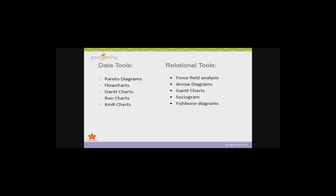So once we have data, whatever that may be, then what do we do with it? Well, there are relational tools and there are data tools, and there are all sorts of things that we could look at. And actually, there's another workshop that we could do on what these tools are. Most people are familiar with XMR charts and run charts, even if the names don't mean anything to you. Force field analysis is a great one, looking at a big picture.